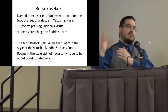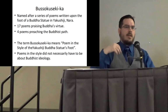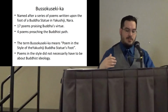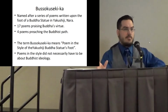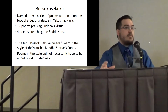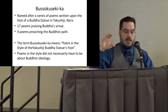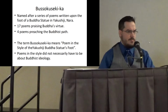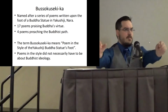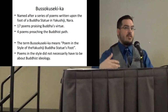They were something that became popular in India, and as Buddhism spread into China, became somewhat popular in China. And so when Buddhism spread from China to Japan, they brought this idea. The particular statue in Yakushiji, Nara is the most famous one. There is some scholarly debate over whether or not these are the only ones that count, and that is what Bussokuseki-ka is. Bussokuseki-ka is these 20-some-odd poems on this particular statue, and nothing else counts as Bussokuseki-ka. And then there's also some that believe that, well, anything written in that 575-777 meter should be considered a Bussokuseki-ka.